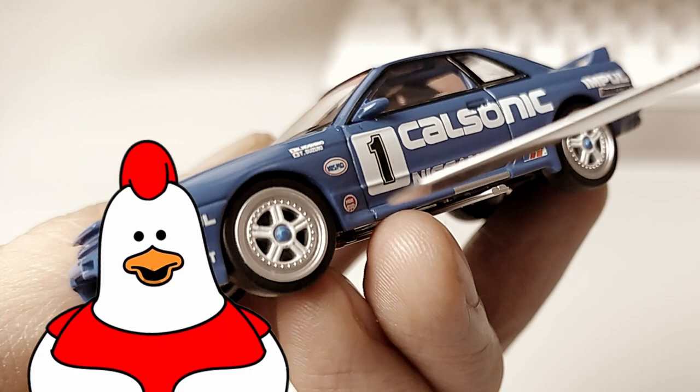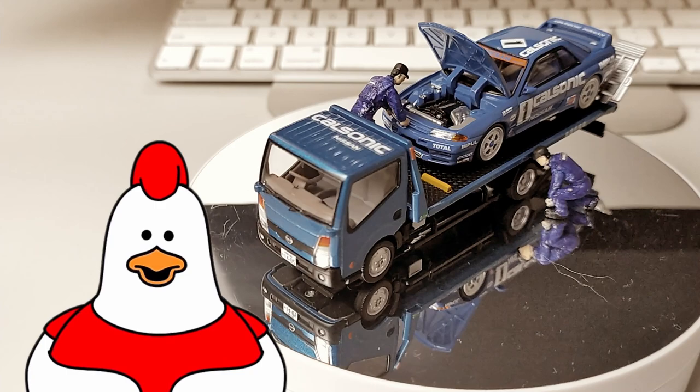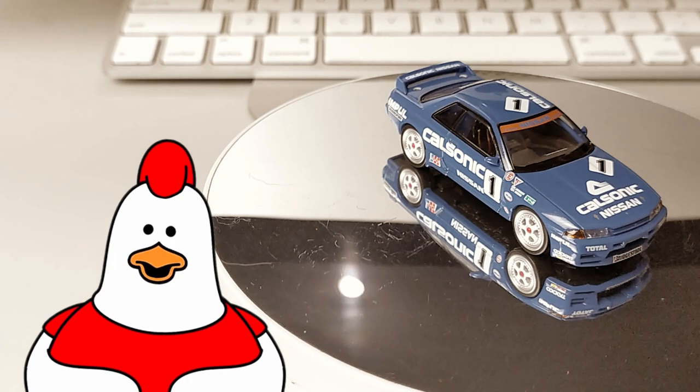I actually prefer Calsonic's famous number 12. And by the way, its wheels are really not so smooth. But in general, despite its price, this is the most perfect diecast for Calsonic lovers, I think. And from its product code, LVN234A, we can tell, and it's also written on its website, that there will be more of this story to come.